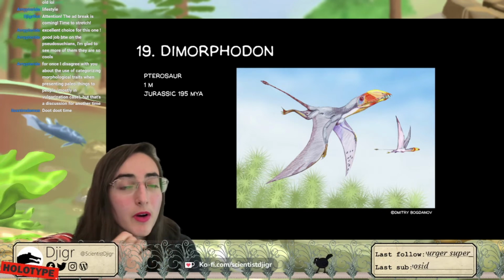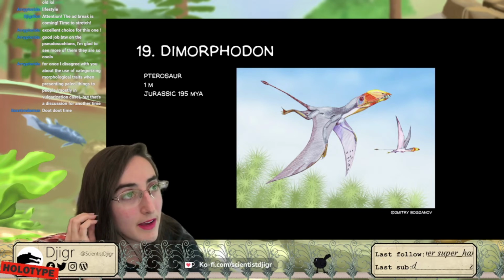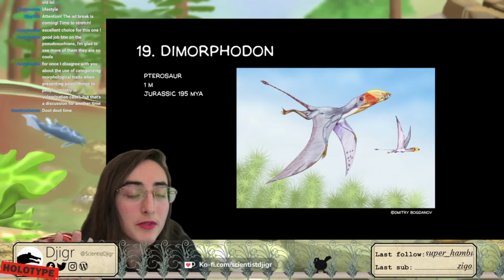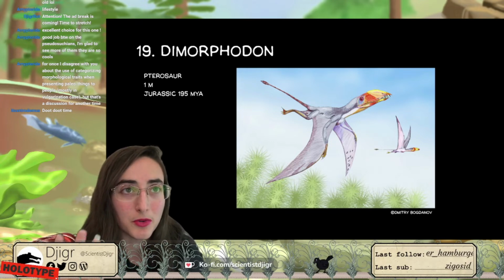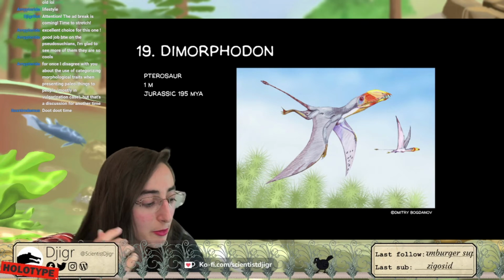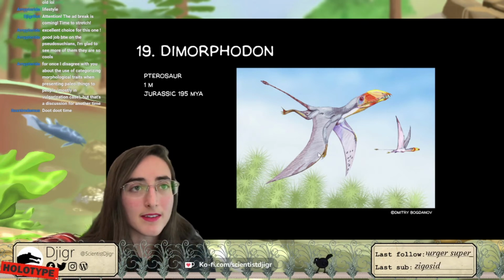You can now forget everything you saw in Jurassic World and now accept the light and truth of Dmitry Bogdanov's artwork. So a very big-headed pterosaur with very sharp teeth. So a very interesting pterosaur, and I hope you have fun representing it. Thank you. Next.